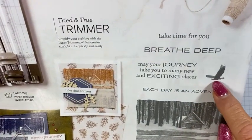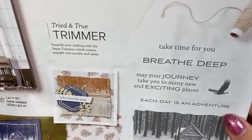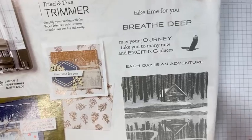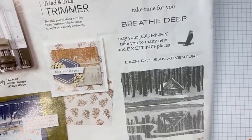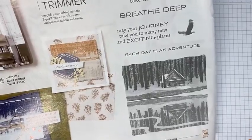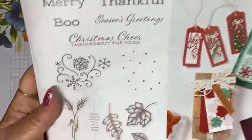And that eagle is gorgeous. I'd love to just have that eagle, but the whole set is so pretty. It's a distinctive set. So, yeah, it does all the work for you. I love the distinctive stamps.